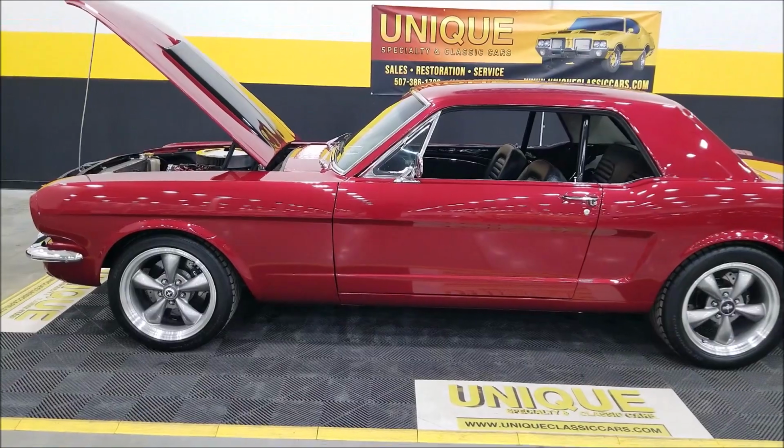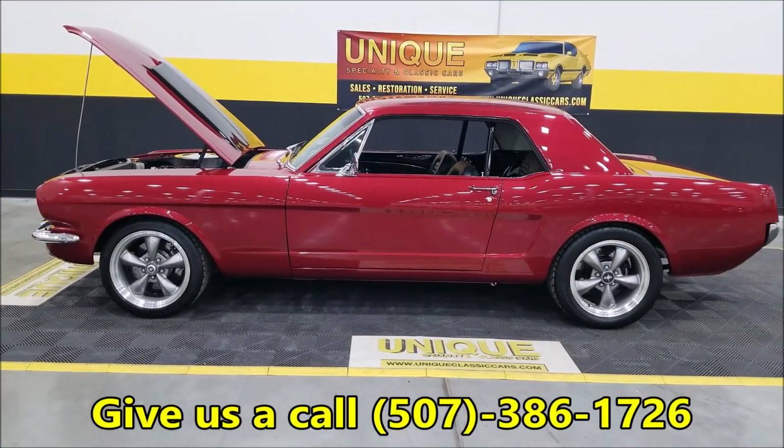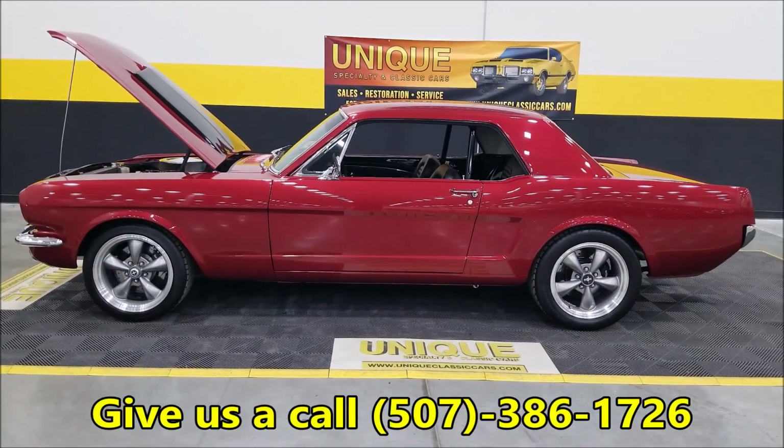1965 Mustang Coupe, Restomod, absolutely gorgeous. Tornado red, done upright.